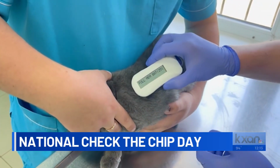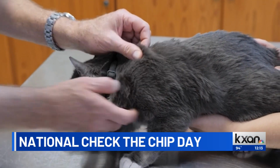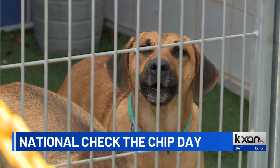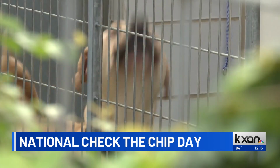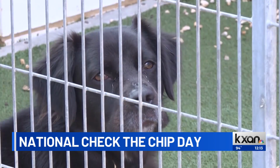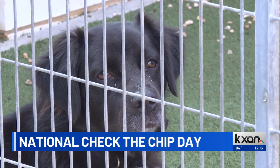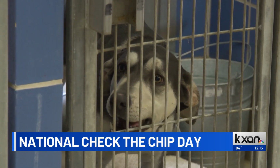There is a tiny tool that could help people more easily reunite with a lost pet. We're talking, of course, about a pet microchip. However, it works best when families make sure that information stored in the chip is accurate and up to date. So this Saturday is a good reminder to check in and do that with your pet because it is National Check the Chip Day this coming weekend.